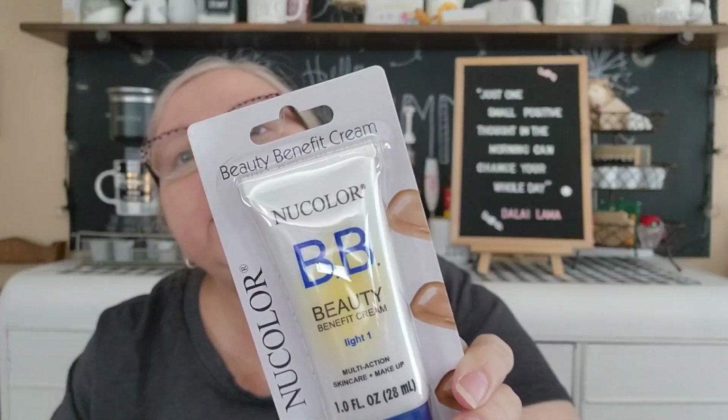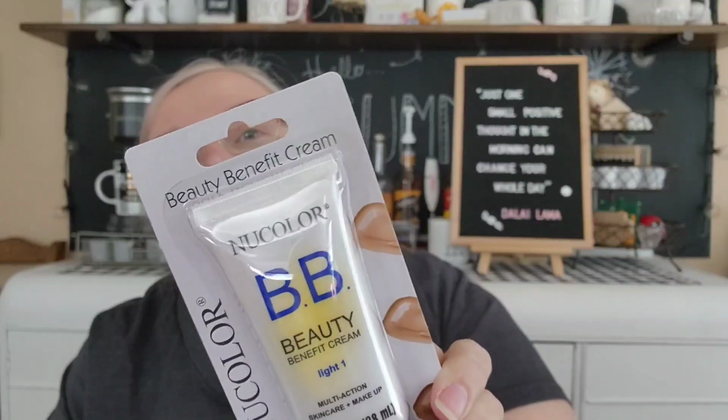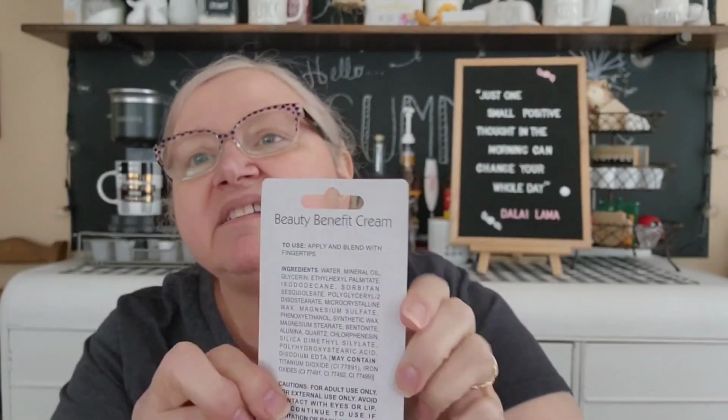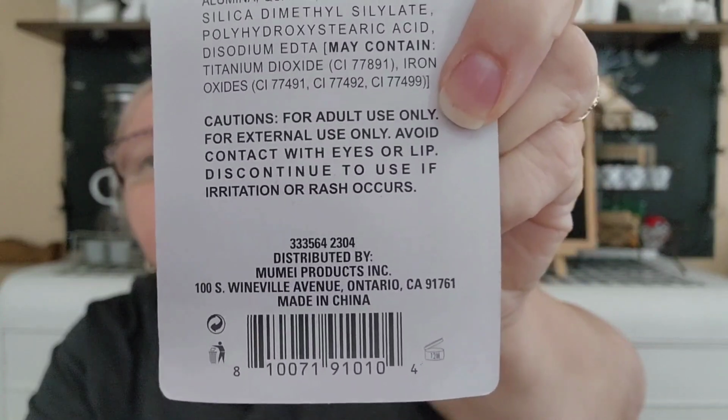Then I got some BB cream. I was walking by, and I think our last haul, somebody commented about using BB cream or CC cream, I think. And I was walking through, and they had this Beauty Benefit Cream, or BB. I don't know this brand, but it's not a Greenbrier. It is a Mumai product from Ontario, Canada, I guess, but it basically is made in China. And it tells you how to use it.